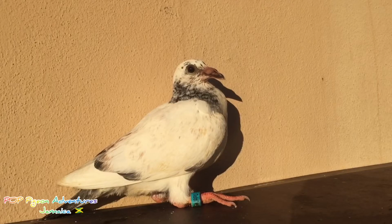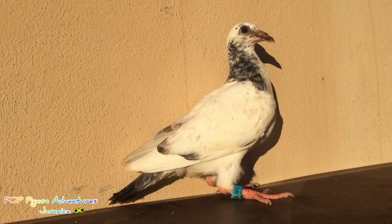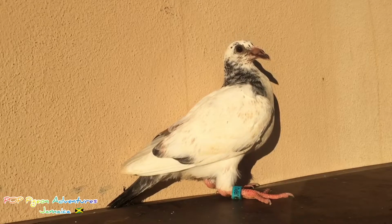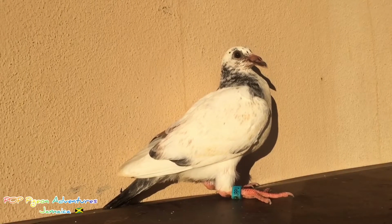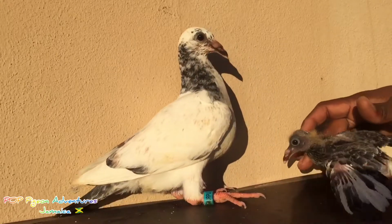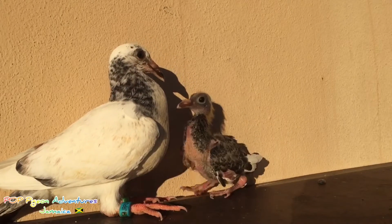Now this baby here is the more dominant one in the nest. So I'm going to show you a comparison with the nestmate of this one. I'm guessing the nestmate is a hen, because he's the more dominant one. But let me show you the nestmate, show you what I'm talking about. So here, that's the nestmate of that one. See what's going on there?